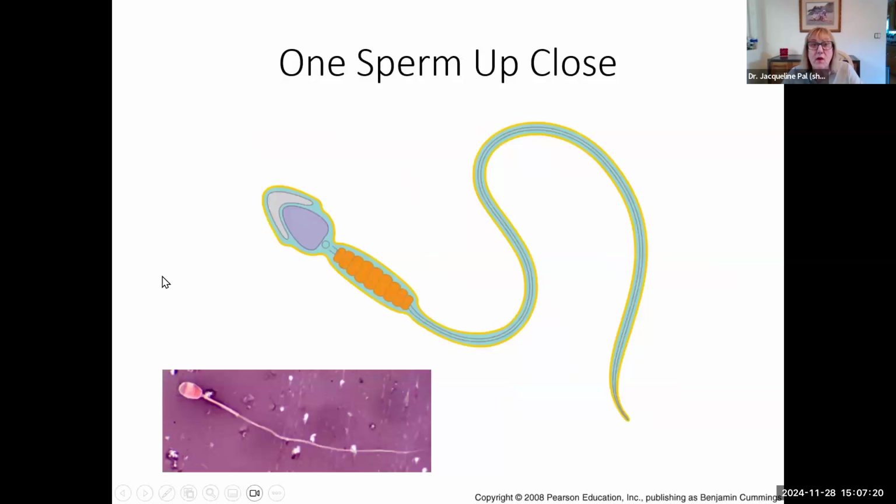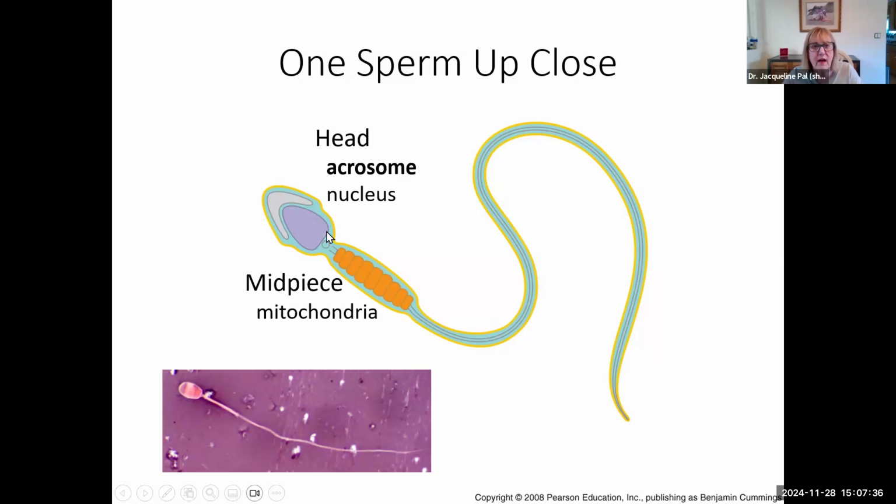All right, so when you look at one sperm up close, let's look at the details. We can divide the sperm into three parts. We have the head at one end where we have the acrosome, which covers the nucleus. In the middle, we have what's called the midpiece, which is just chock full of mitochondria. And then we have the tail, which is just the flagellum covered with the plasma membrane. And notice there is no extra cytoplasm.